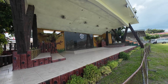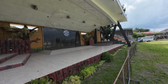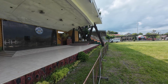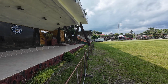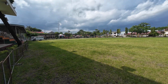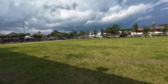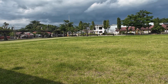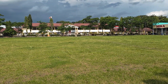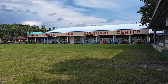Okay, we're back here doing our plaza tour. We just had lunch at a very beautiful farm and resort. I didn't film just because we kind of walked in, but it was amazing. So we're here now in Mina, small little town, and this is almost like something we'd see in Maine, the state where I'm from in the U.S. You know, this is a place where you'd see like a state fair or a local fair. Just an open green space. And then up here on the wall it said Mina Sports and Cultural Center.